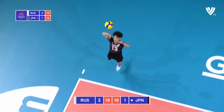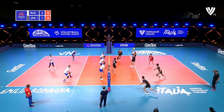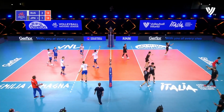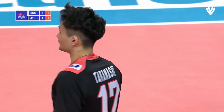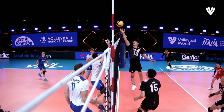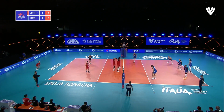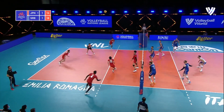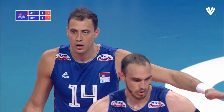They are going to need another break point. A point from service. Oh, that was delicately done. Excellent set. What a set that was. Incredible from Oya Masaki. Great touch from Otake. And that's the difference when you make a quality contact.